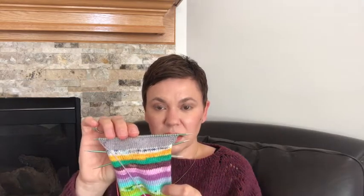The other thing I mentioned last time was trying some different heels in my socks that might work really well with self-striping yarns. We've talked a little bit about afterthought heels and how much I like them for not interrupting a colorway and keeping a nice clean line. But sometimes the knitter wants something different. And so today I am sticking in, I've only just begun, a German heel.